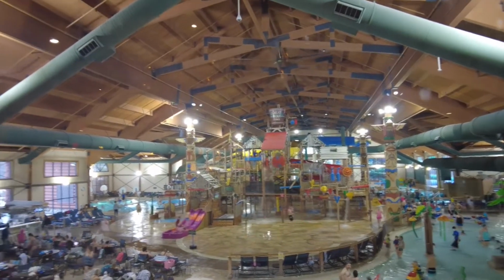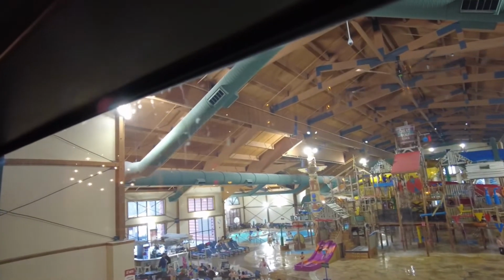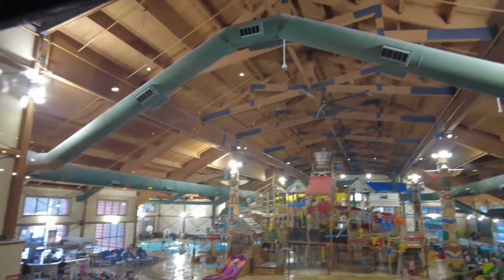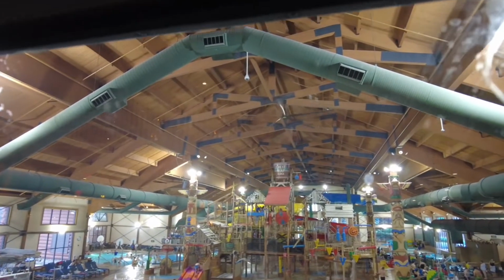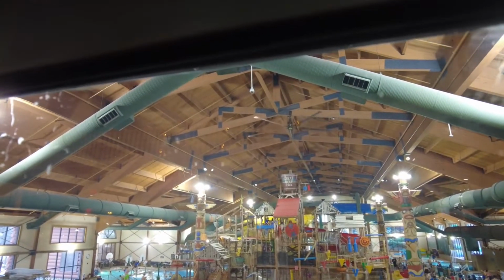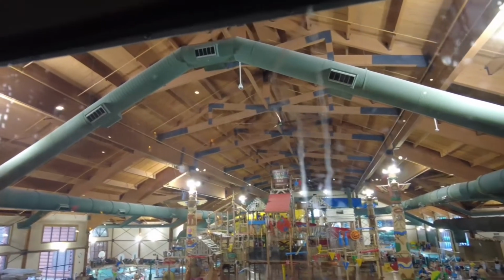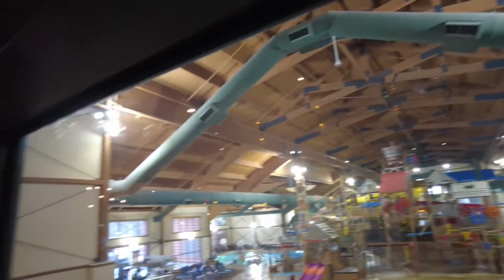Now, since we aren't staying here, I cannot go in there, and plus I try not to film families enjoying their time, but I wanted to give you a sneak peek of the entire complex. They do have a few large slides in back, a few water slides that are for body slides, and then a few raft slides that go outside as well.